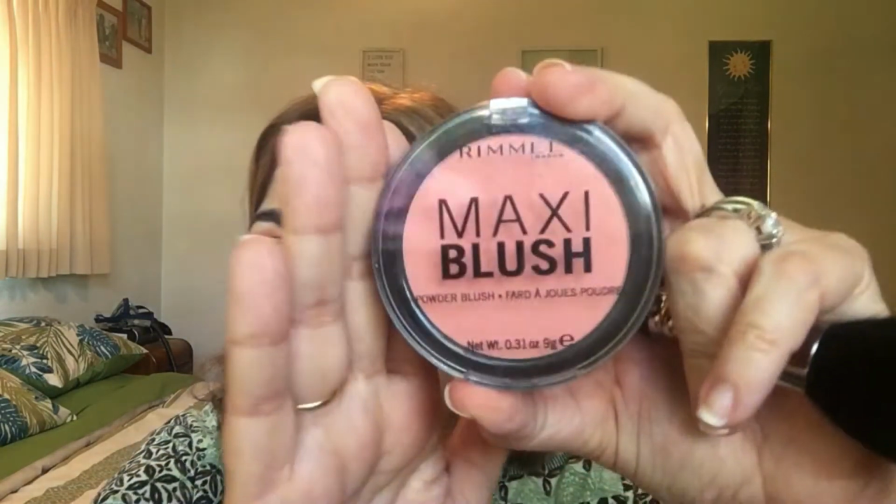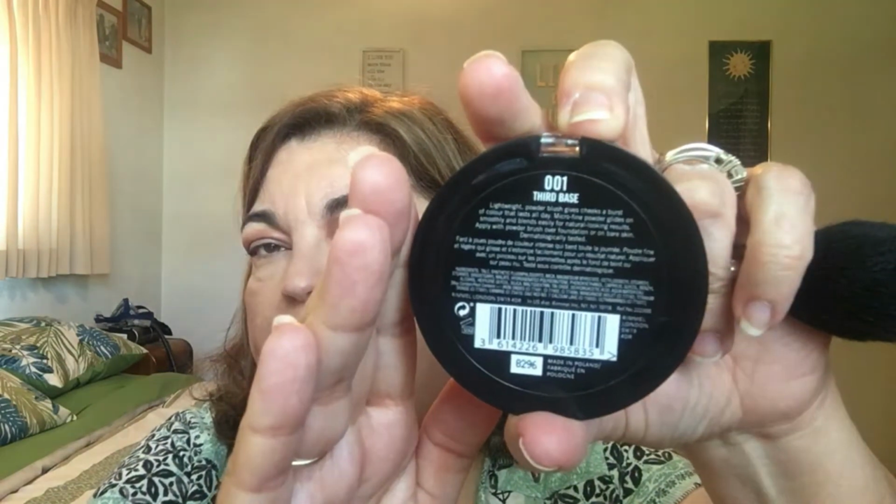But with this one, I find I don't have to wear as much bronzer if I don't want to, because it already warms up my skin. Okay, a little there. And then I want a little bit of color on my cheeks, so I'm going to take this Maxi Blush by Rimmel. Been using this a lot in the color Third Base. It's 011. It's sort of a peachy pink, and I'm really enjoying it.